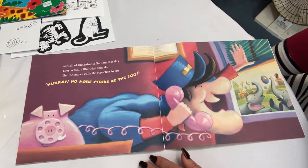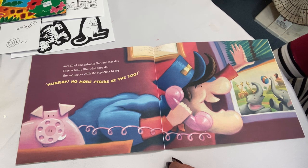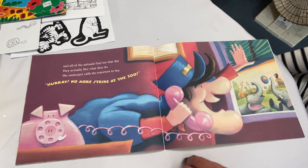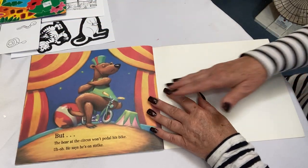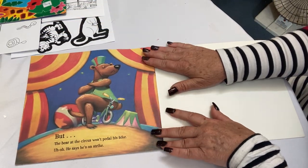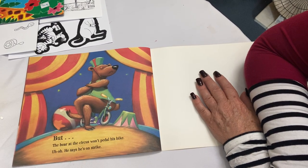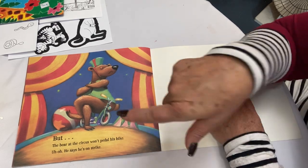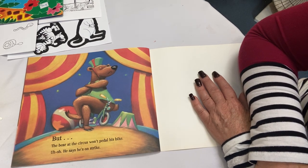And all the animals find out that day they actually like what they do. The zookeeper calls the reporters to say, "Hooray! There's no more strike at the zoo!" All because of little Sue? But the bear at the circus won't pedal his bike. Uh-oh. Now he says he's on strike. Maybe we gotta feed the bear more food. Make him happy. That's funny.